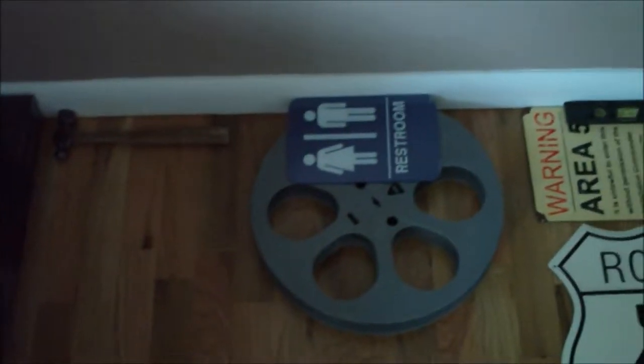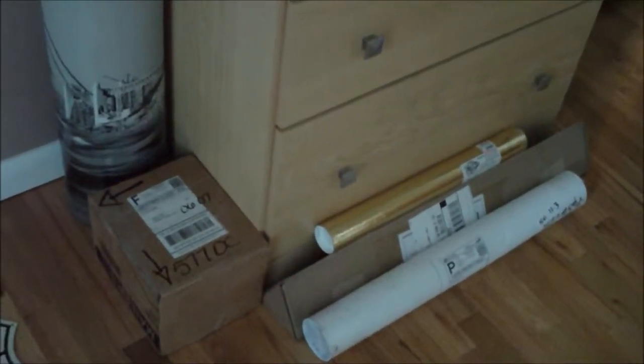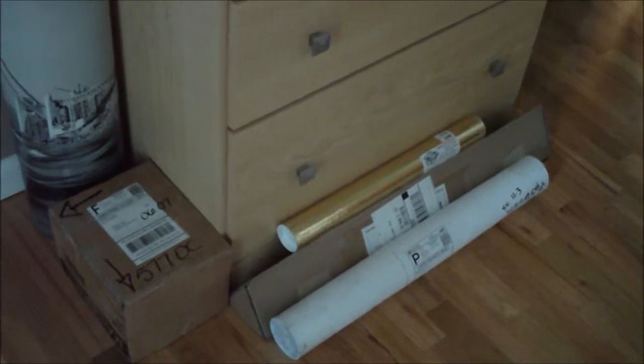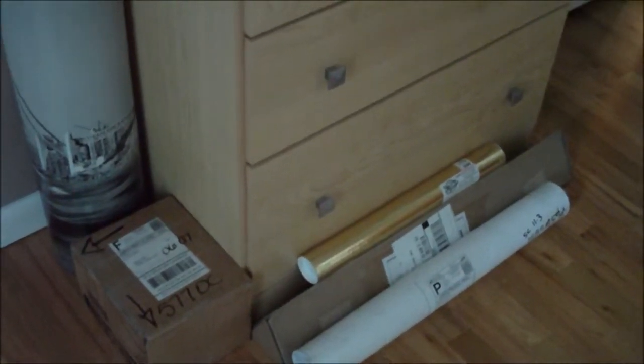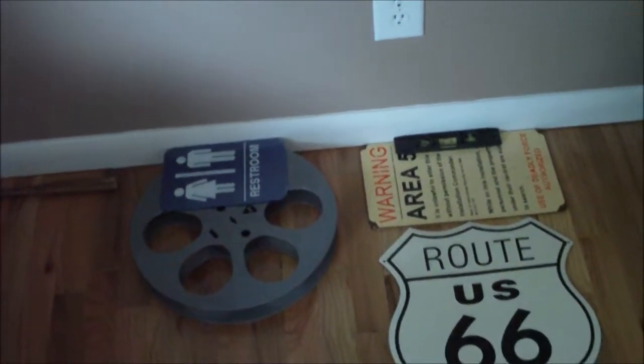Some more pictures to hang up on the walls. Down there on the floor, those tubes, the white one and the gold colored one, they have Back to the Future prop replicas of the newspapers, clippings from the movies, and menu for the Cafe 80s from Back to the Future 2, things like that.